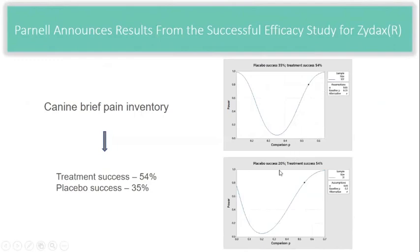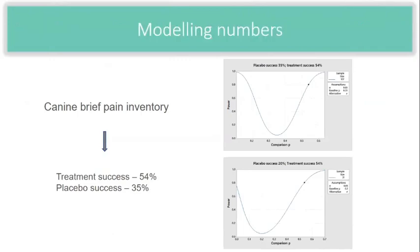If I reduce the placebo effect to 20%, but keep the treatment success rate at 54, the difference is that now I can get away with 31 animals as opposed to 107. So decreasing the placebo effect makes a very profound difference to the number of animals that you need to recruit for your study.